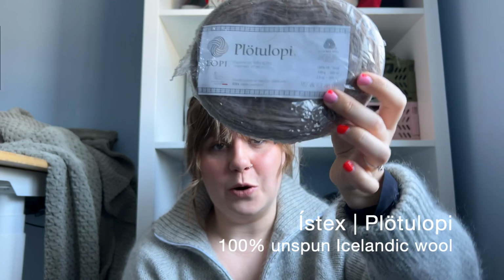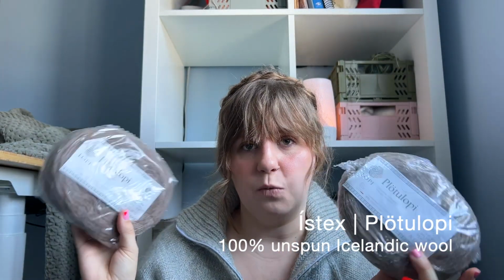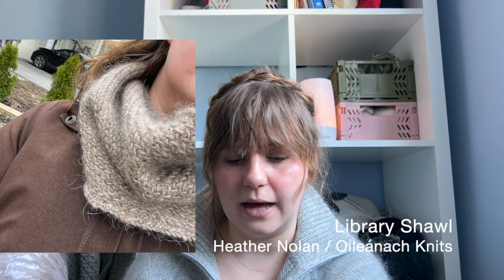Again, from before I understood gauge, I have 2 skeins of Plötulopi, which is the unspun Icelandic wool from Ístex. I have 2 of these left from a little shawl that I made called the Library Shawl from Oleanic Knits, which I loved. I knit that in a strand of this Plötulopi and a strand of mohair. It's way smaller than I wanted it to be. Clearly, I would love to have the finished object be more wearable, but I feel like undoing or frogging an unspun yarn again would just be a nightmare. So we'll see. Maybe I'll knit a separate one with this, but I would like to use these for something because it is really, really lovely yarn. I really like Icelandic wool.